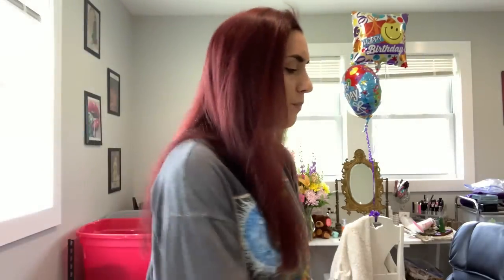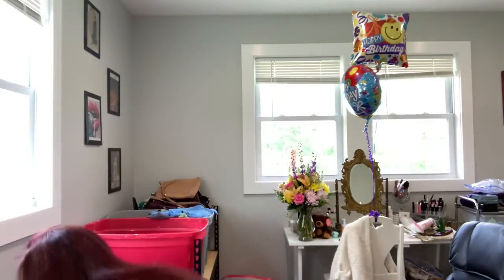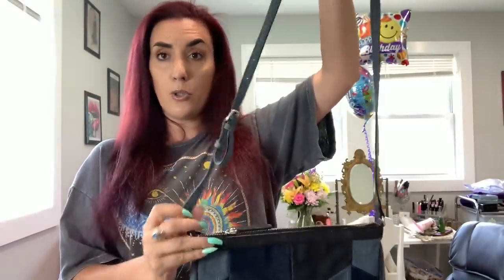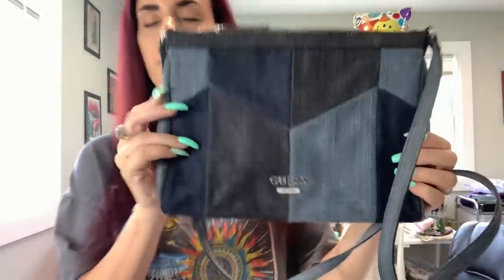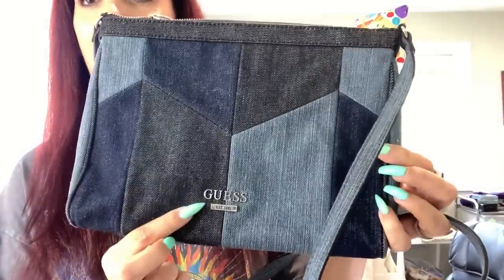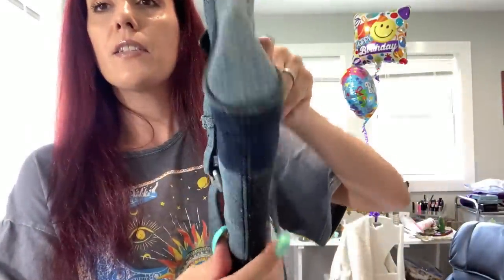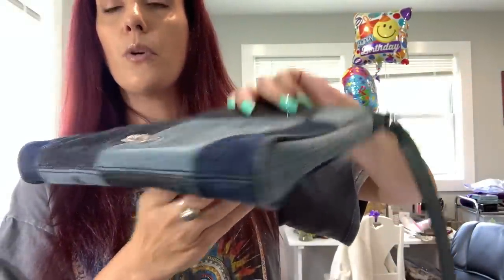Then we have to flip the page. And now, okay, this one's really cool too. This one, I think you can wear any time of the year. Look at this. Crossbody, shoulder bag, however you'd like to wear it. You have every color denim, so don't even say that this won't match a certain jean that you have. It's by Guess, great brand, underrated. Really excellent condition on this one, guys.